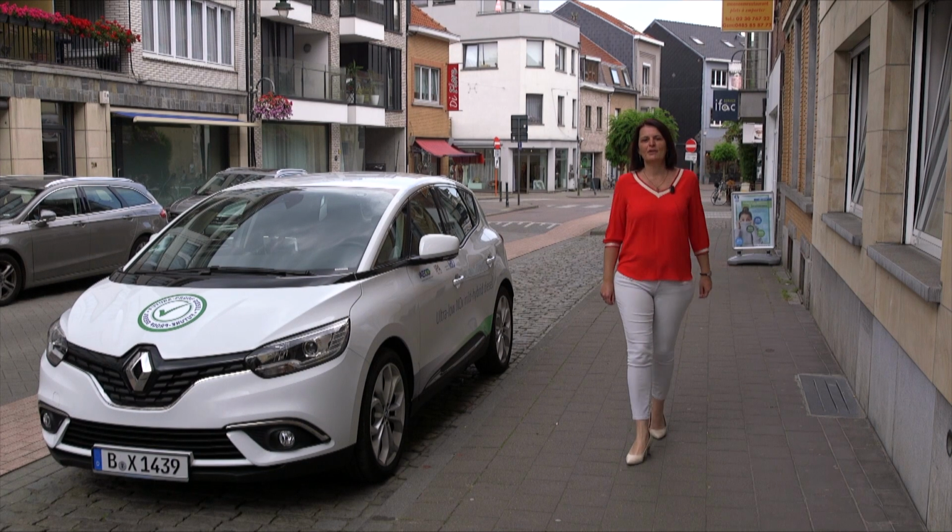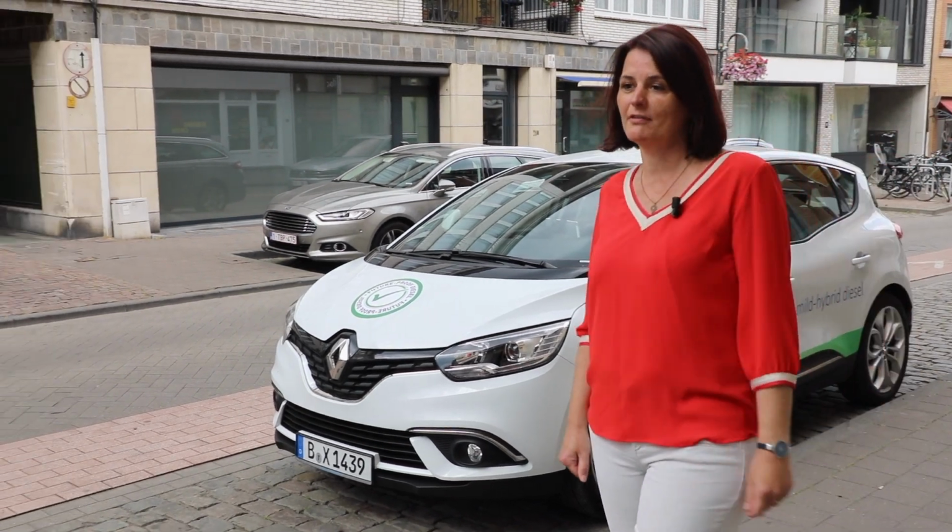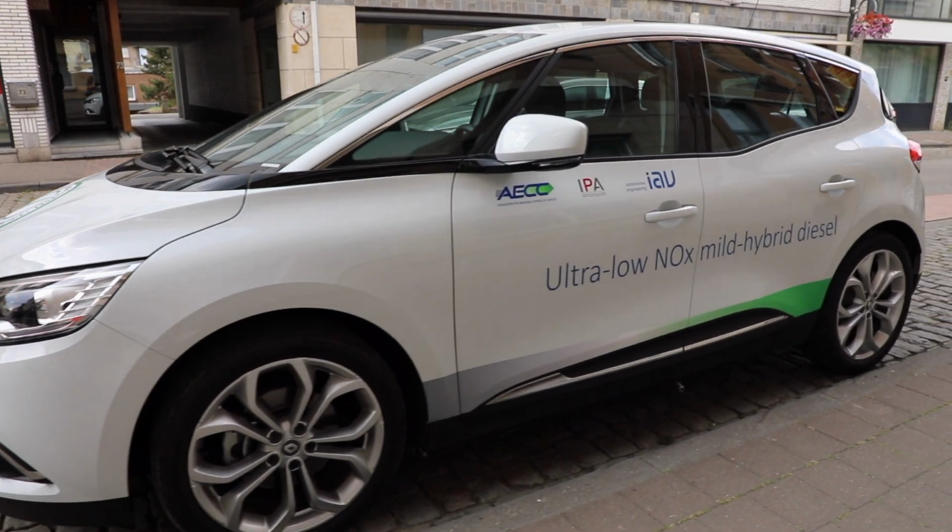Under all typical driving conditions, we've seen that our future-proof diesel vehicle keeps NOx emissions to near zero emission level. Reducing emissions in urban and rural environments is something that we all want. So how do we get more of these cars on our roads?